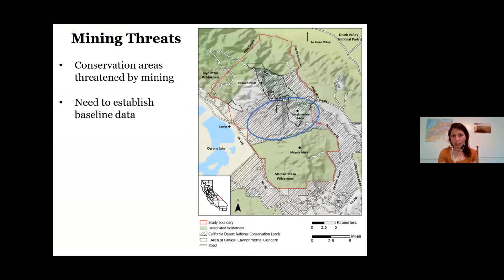So the company that's interested in this area now is called K2 Gold, and this area circled in blue is where they have identified various mining targets. And you'll notice that their targets overlap with several Bureau of Land Management conservation areas. So these hash marks are National Conservation Lands of the California Desert. And in this black outlined area, these are Areas of Critical Environmental Concern, which in part were designated because of the rare plants here.